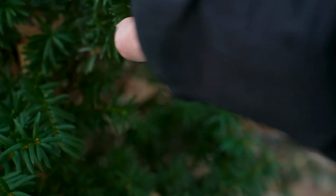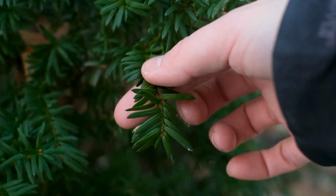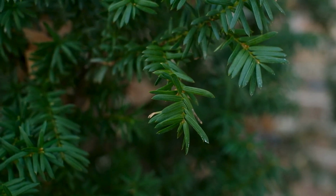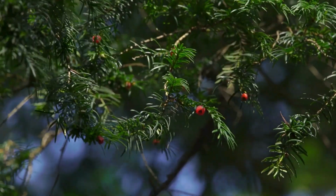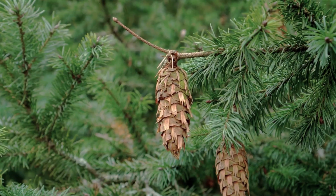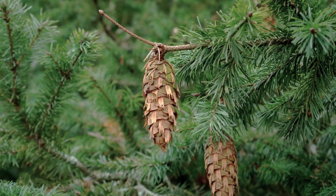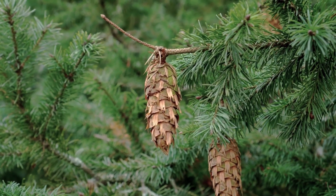You can differentiate yews by their two-toned needle. So the underside is a lot lighter than the upper side. Yews also have red berry-looking arils, which are a fleshy seed covering. And yews are dioecious, meaning that each individual plant either has male reproductive parts or female reproductive parts, and only the female yews have these red arils. If you see cones like this, with 2 different kinds of bracts, that's a Douglas fir, not a yew.